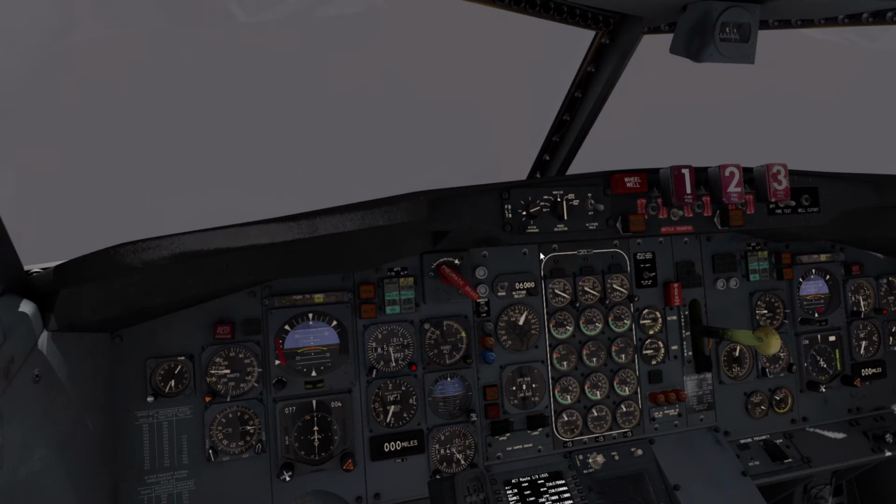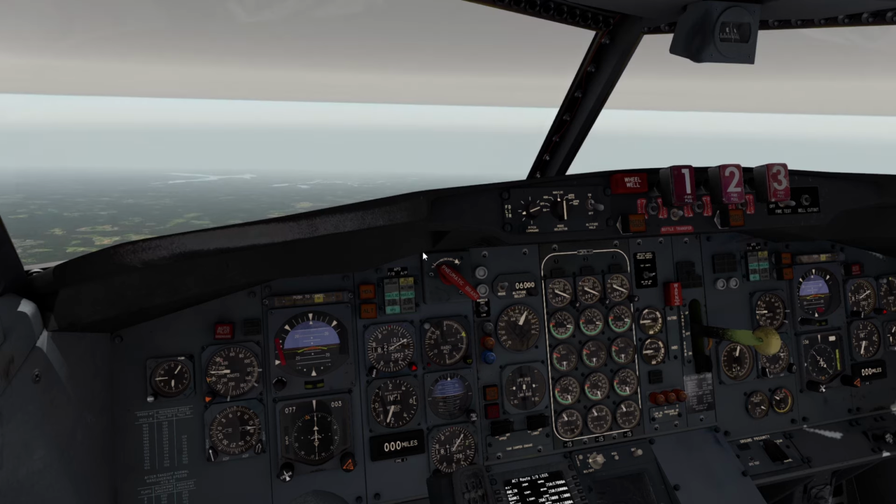I called ahead and got the weather conditions currently at Boston. What we're looking at here is winds 090 at niner, and the altimeter is 29.92. We're planning for the ILS 4 right approach, knowing that information. Just like magic, here we go below the overcast layer.